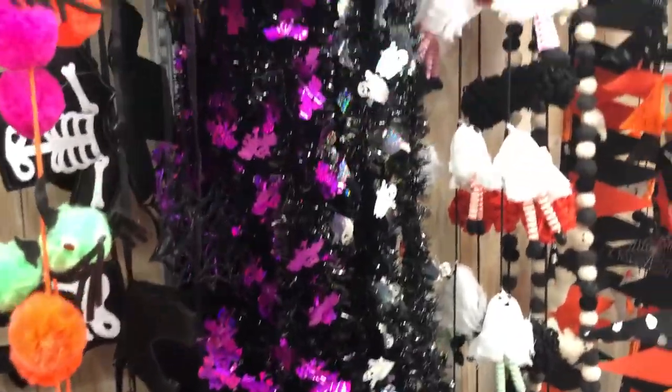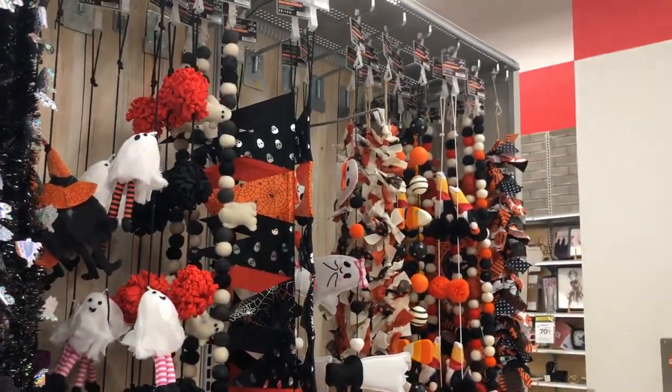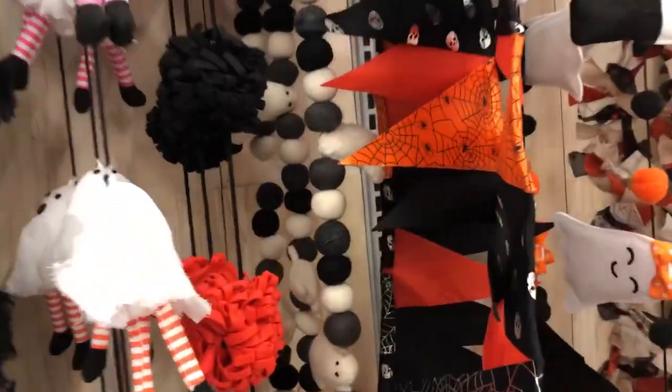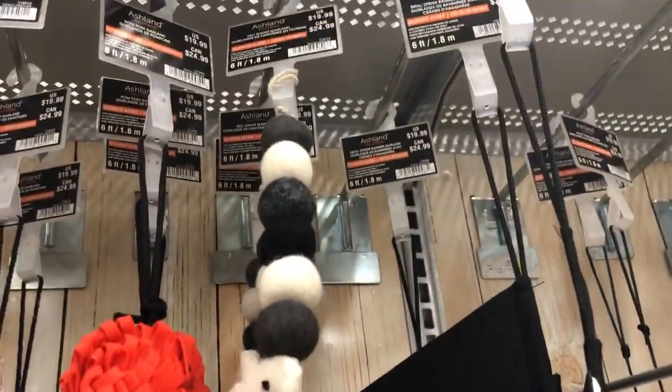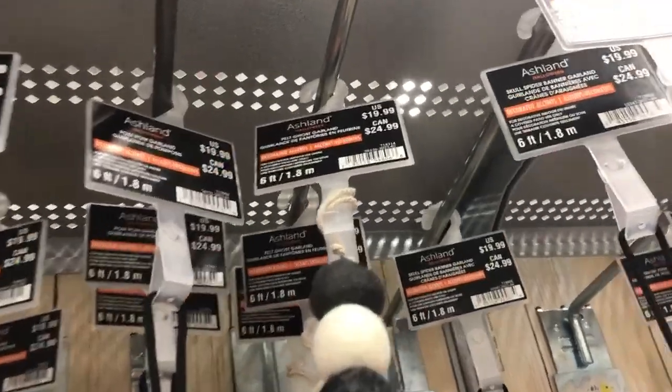That stuff always makes me smile because it's been around forever. I'm pretty sure when I was a kid, we had garland like that, the plain Jane ghosts and purple bats and stuff. I really liked this thing. It's very cotton feeling garland. It's $20 with the little ghosts.